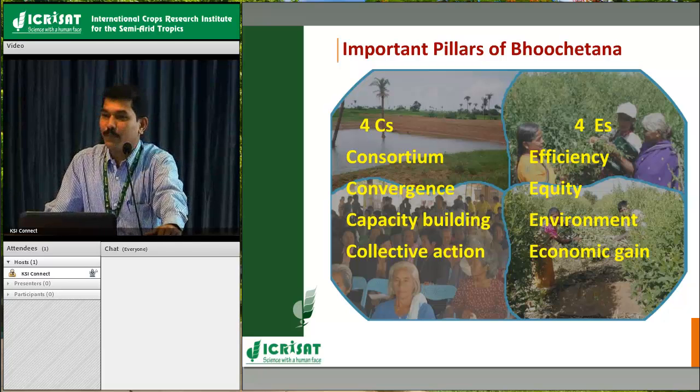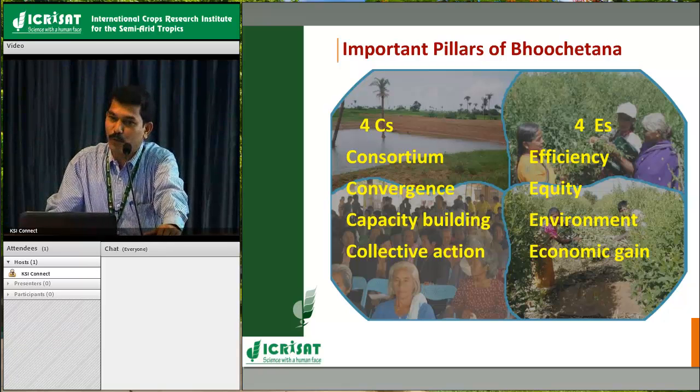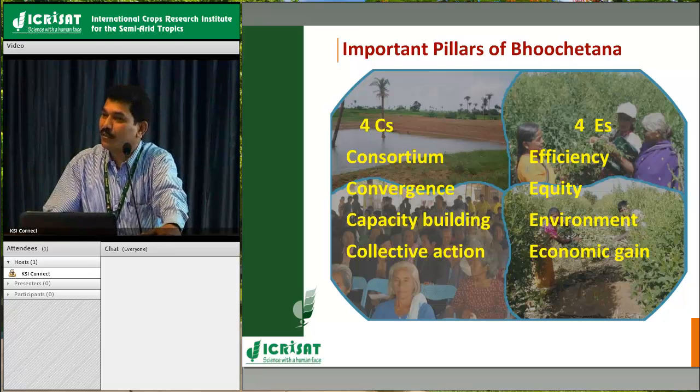And also capacity building. When we say capacity building, it is very essential for all, from the top to the bottom, from policymakers, bureaucrats, and even farmers, and even for researchers also. Most of the time, researchers feel that we won't be needing this kind of capacity building, but the knowledge generated, the new knowledge generated, or whatever the expectation of the farmers.